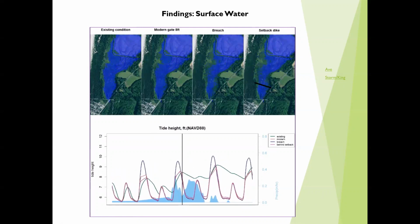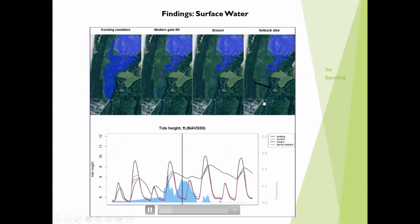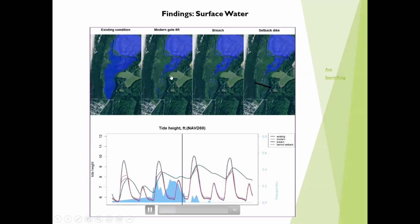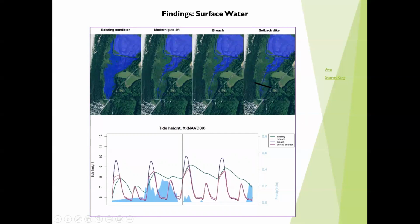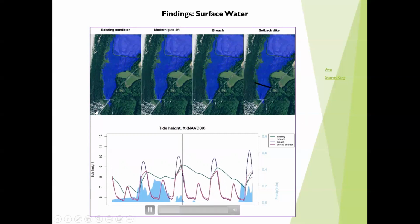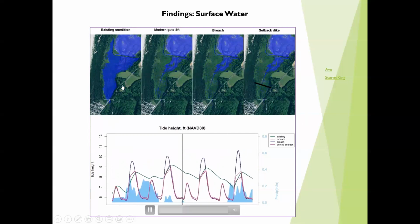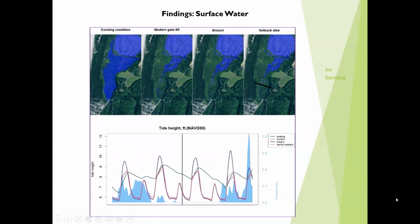Another couple of things to watch are down here in East Marsh, how far the water goes up into East Marsh under each of the scenarios. You'll see that the breach goes up higher under kind of regular tides than it would with the modern tide gate or the setback dike. But there are a couple of surprises with that too under major storm events, where the water can actually be the highest in East Marsh under the existing condition rather than under a breach situation. So as you can see here, the water has stayed in for a long time, several days in a row under this storm event.